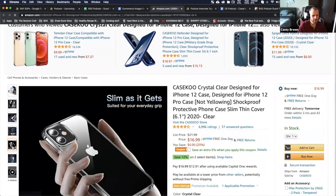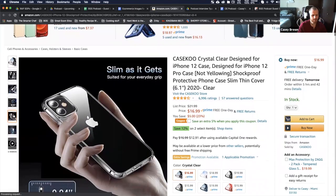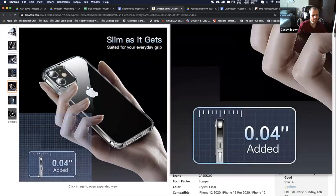A phone case here, slim as it gets. Again, talking about benefits of it and adding clarity. Look, so they even put the clarity there.